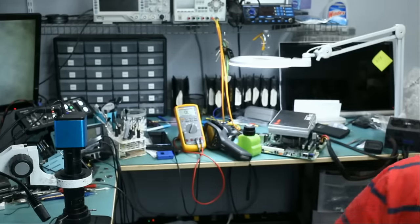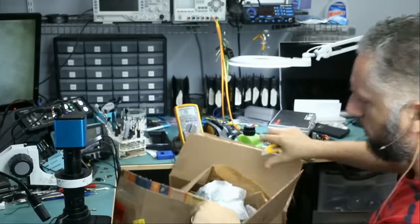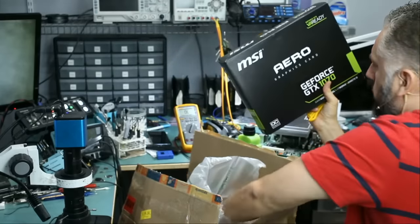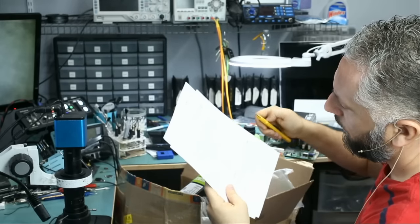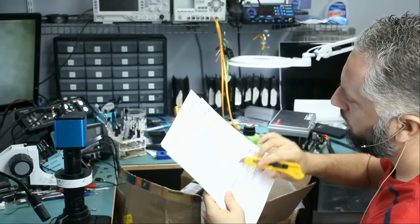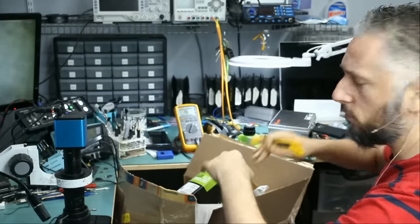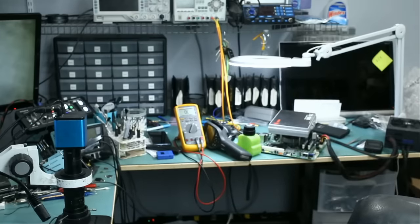Those packages, they need to be entered in the system. And we have yet another video card here. And this one is the GTX 1070. A customer wrote, card stopped working. So on and so forth. The good thing is none of those cards are expedited, so we can take our time to figure out the problem.